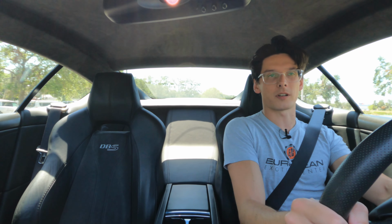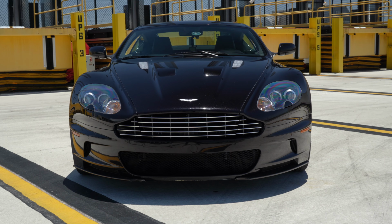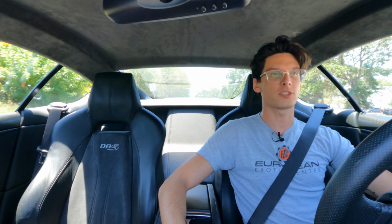Because you don't need to know where you're going in this car. You just drive and you figure it out. This is my favorite era of Aston Martin. It was like 2005 to 2017, from the DB9, the original Vantage, to the latest Vanquish S. Part of that, of course, is nostalgia, but I just love how these cars look.